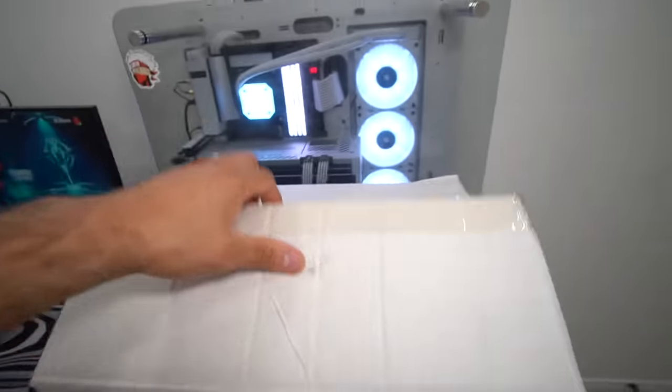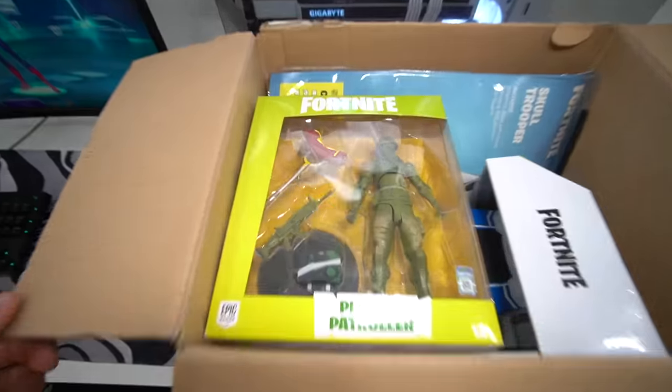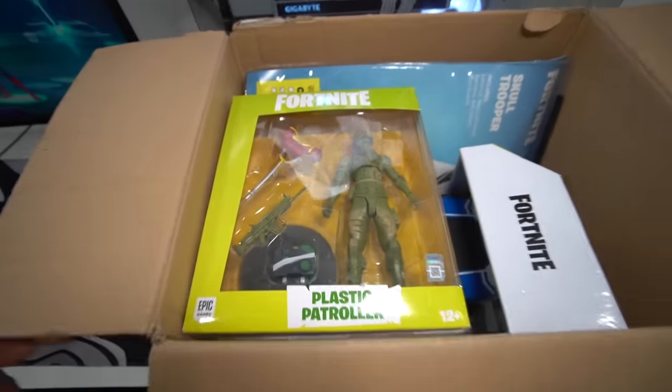All right, so we're back from the dumpster. We got the box right here. Let's have a look inside. Let's see what we got. Right off the bat, we got this Fortnite action figure. Yo, check that out. Plastic Patroller.